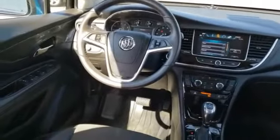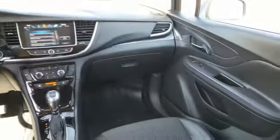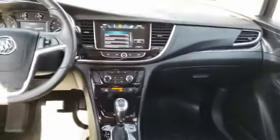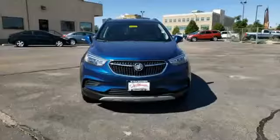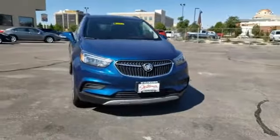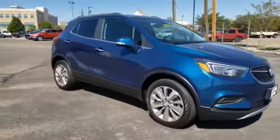This vehicle has less than 30,000 miles. Here are some of this vehicle's great options: power heated outside mirrors, automatic transmission, stability control, daytime running lights, remote power door locks, rear wiper, Bluetooth, cruise control, trip computer, power windows.